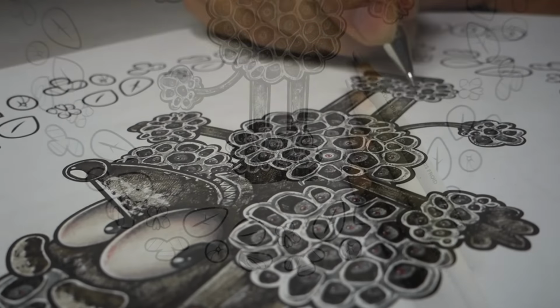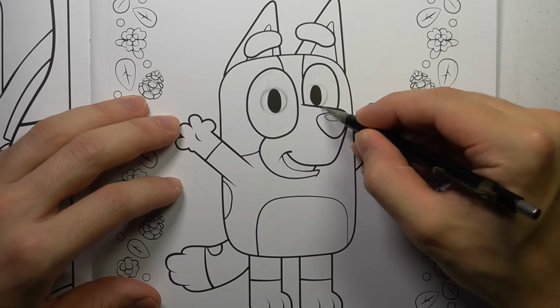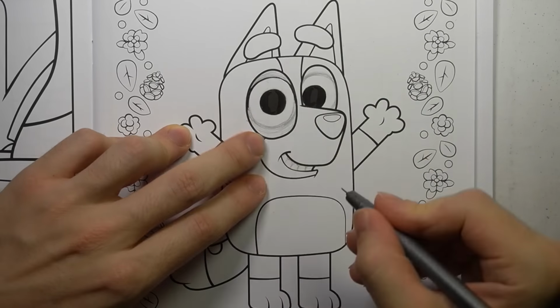Little eyes are watching you, always watching you. I'm sick to death of drawing lots of tiny little eyes, so in this one we're going to transition to drawing just two massive eyes.